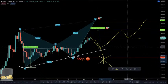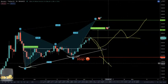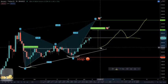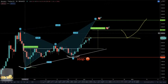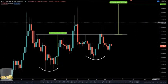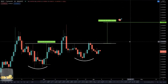So we don't want to see that happening at all on Monero. As long as we hold those levels, you can see more than likely these highs get shot. Okay, next we have Reef. On Reef, again, similar.